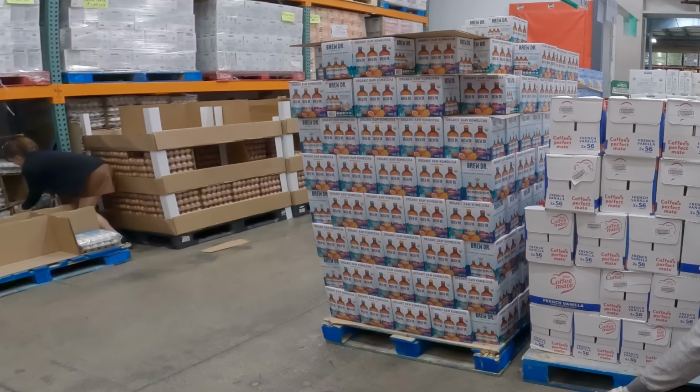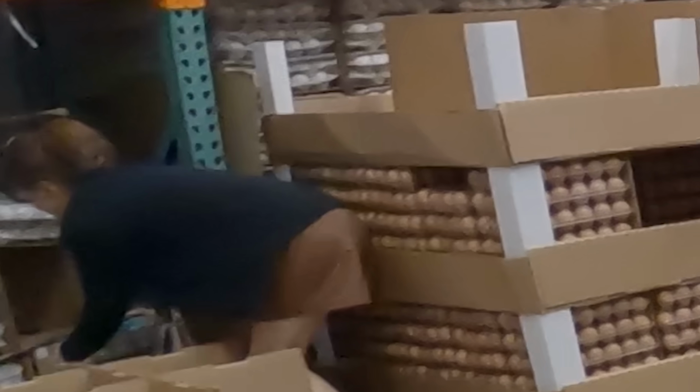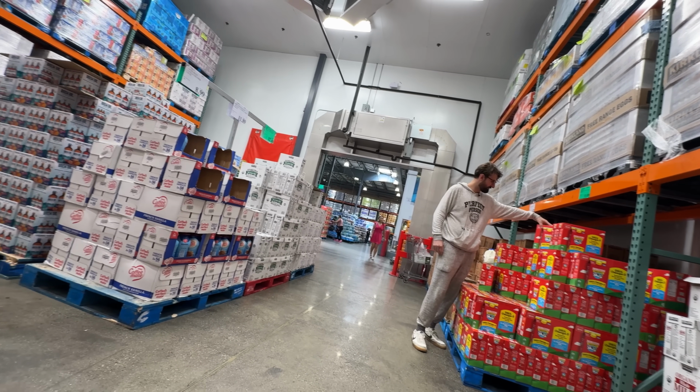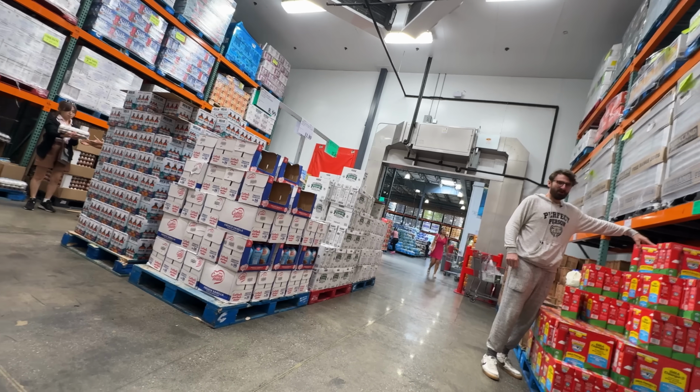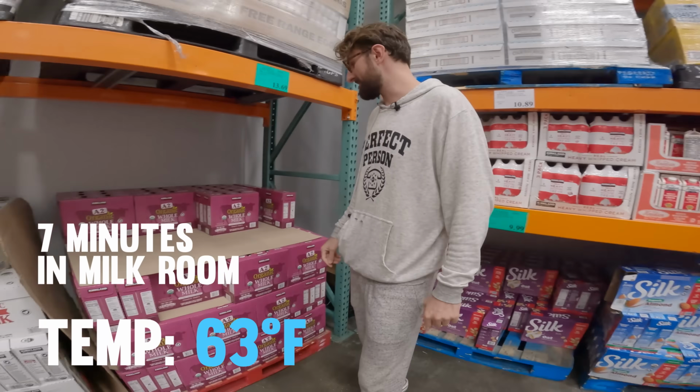A Costco employee restocking milk was a mere 10 feet away from us. I didn't know if being soaked was against the policies of the membership, but I didn't want to take that chance. As I blended in, my skin was starting to burn. It's starting to get cold. It's starting to get really cold. I'm down to 63. I'm almost there.